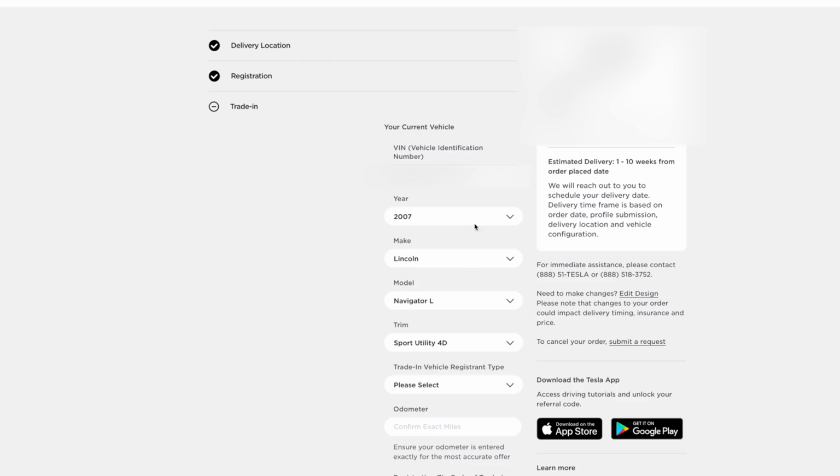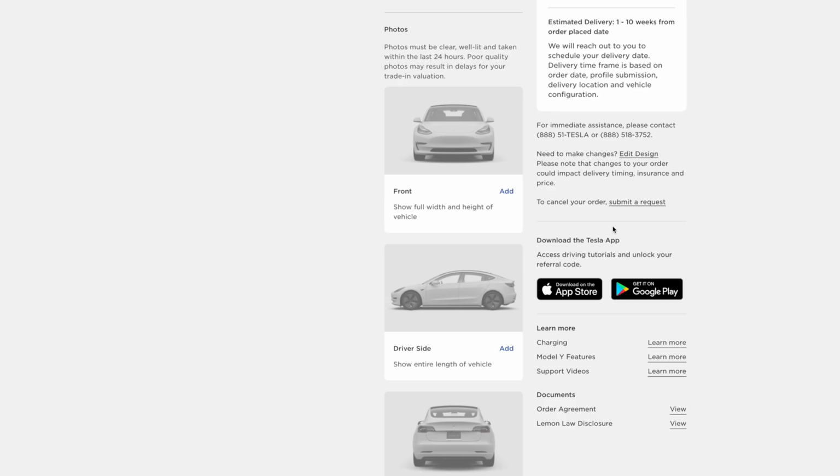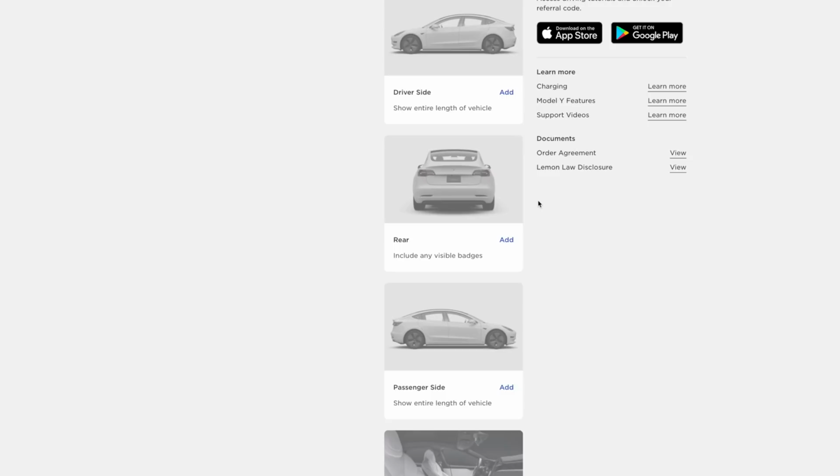I showed you before the trade-in estimator. This was actually going to send your information off to an actual representative, who was going to give you an appraised value that Tesla would take the car for. And it was a little bit more involved. Essentially, you fill out some more information, you get the odometer reading, and then you take a couple of photos of the car: the front, the back, the two sides, the odometer, to make sure there are no warning lights and to show the actual mileage, and then an inside shot of the seats and the condition.